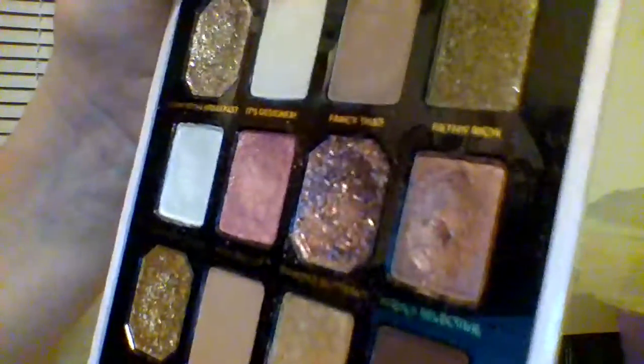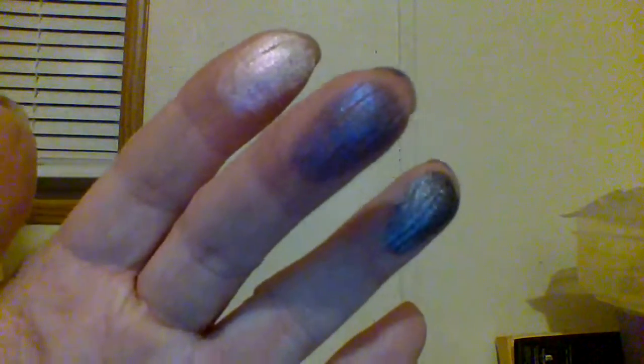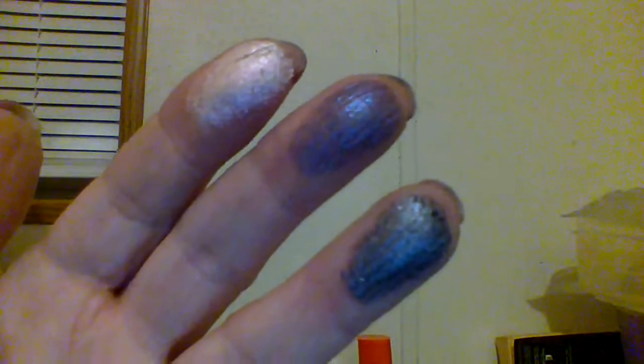All right, so I swatched the purple, okay, and let's see here. The gray, it looks black, but no, it is gray. And then I swatched this. It looks like a white color. It's not. It's pink. I'll show you. This is a pink color. It looks white in the pan. It's pink. And then this is purple. Yeah. And then this is silver spoon. It looks like a deep gray. So beautiful. And the rest of the colors are like that.